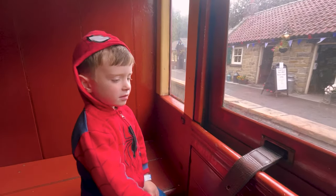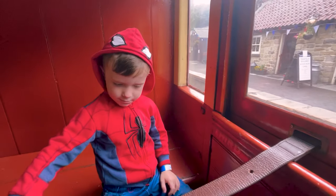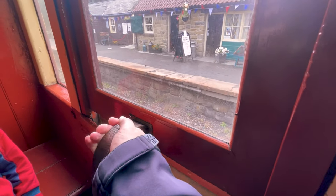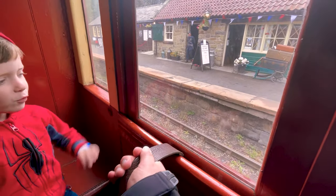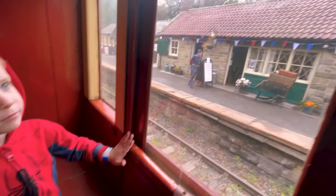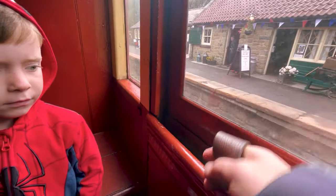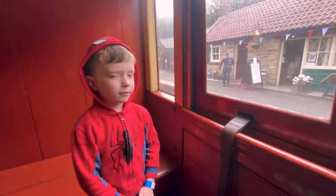So I want to show you what this does. Make sure you keep your fingers away, because I don't want to trap your fingers in it. You lift it up like that, and you pull it and then you can lower it down like that. Now can you pull it back up? There we go. Push it like that, and it sits in there and stops it going down.